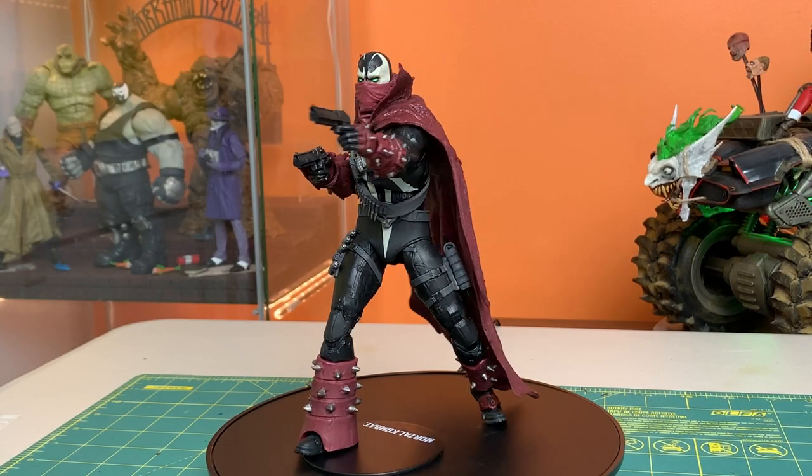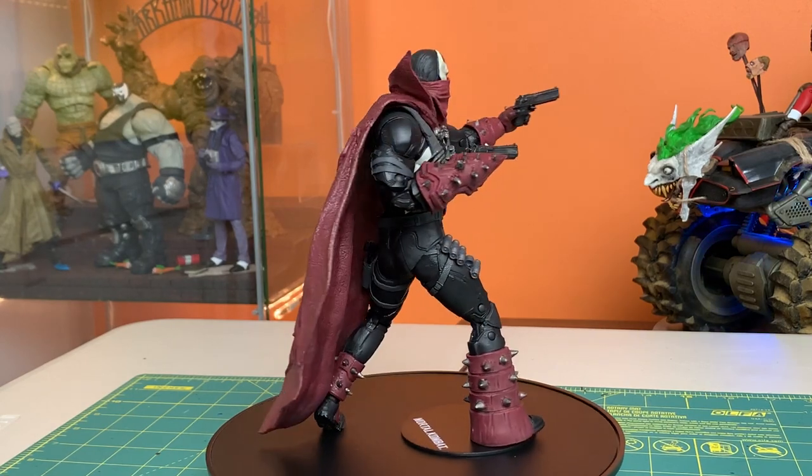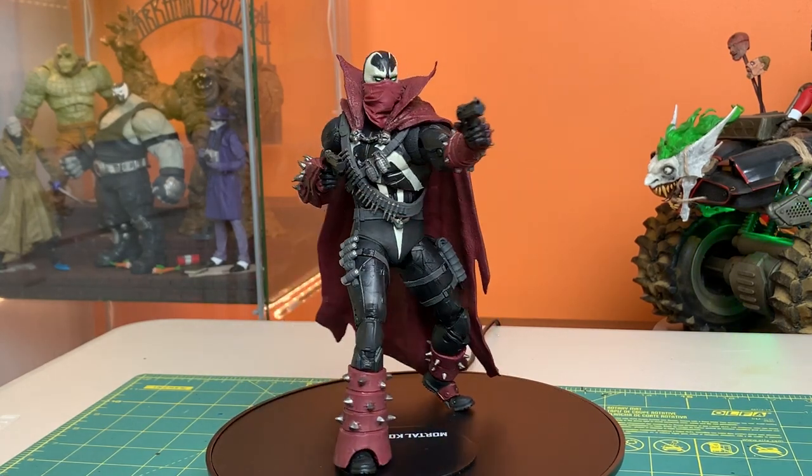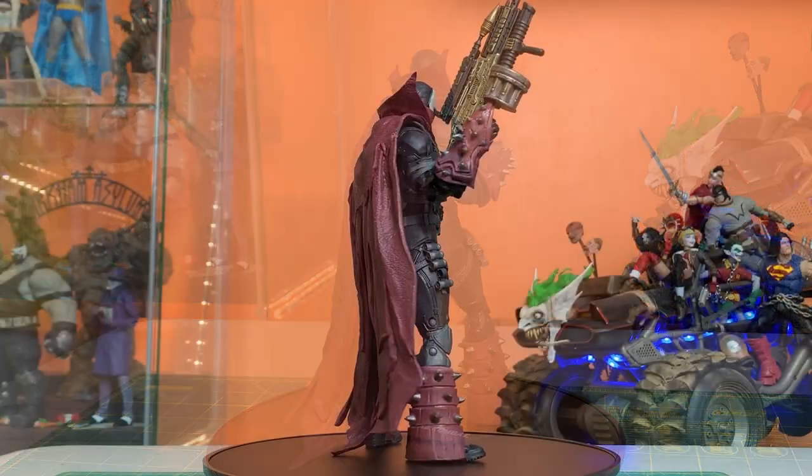Hey everyone, this is Josh from Before, and I'm here with McFarlane Toys Mortal Kombat 11 Commando Spawn. This guy and Nightwolf are both shipping right now from Big Bad Toy Store. That's where I picked up mine. And I know what you're going to say already.